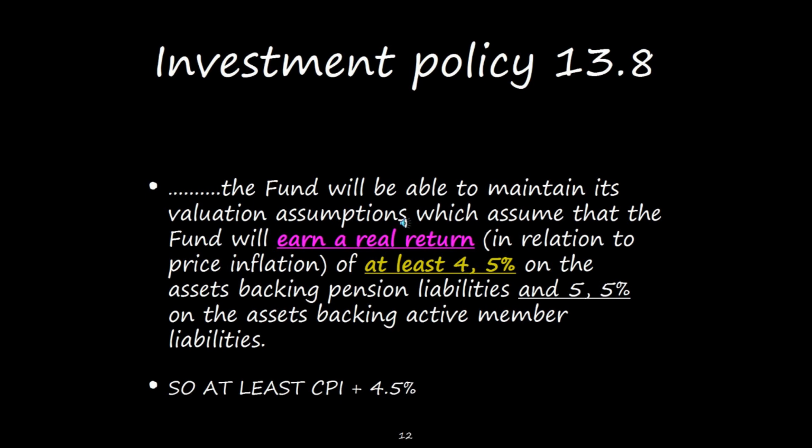So in the end, we need to have a look at the investment policy statement, and specifically paragraph 13.8. Now, to be honest, when I read this thing, it really confused me totally. But if I do understand what it says, it's based on certain valuation assumptions. The key issue is for the fund to earn a real return in relation to inflation of at least 4.5%.